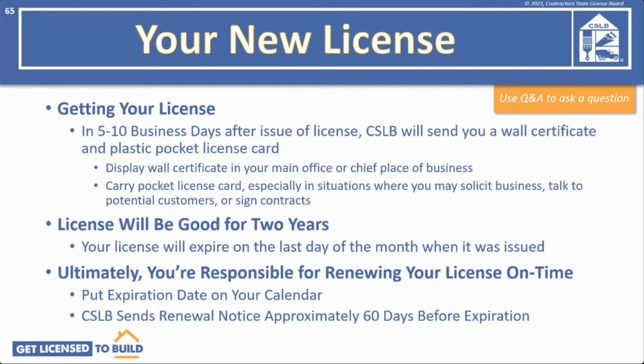If you're going to have salespeople working for you, be sure to get them registered as a home improvement salesperson with CSLB. Check our website for more on how to do that. Your license will be good for 2 years. It will expire on the last day of the month when it was issued. Be sure to put that expiration date on your calendar, in your phone, or anywhere you need so you won't forget it. CSLB will send you a renewal notice in the mail approximately 60 days before it expires, but ultimately, it is your responsibility to renew your license on time.